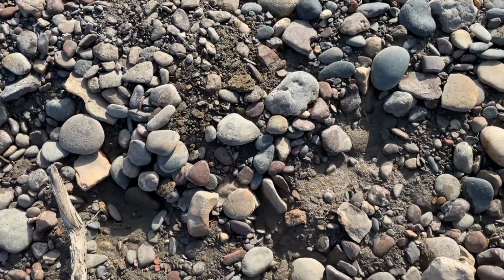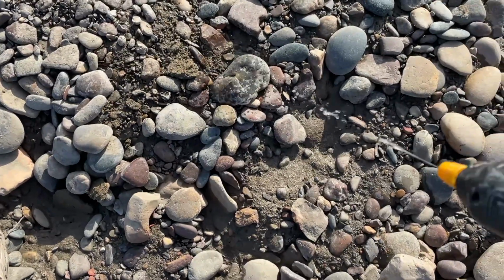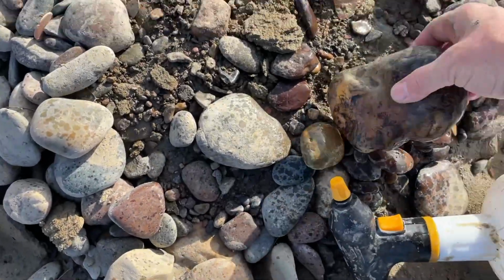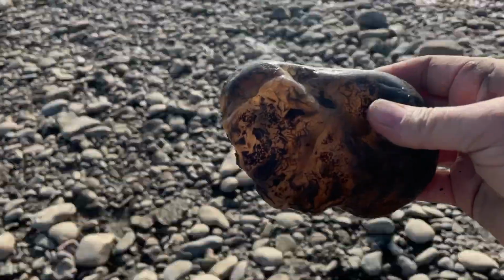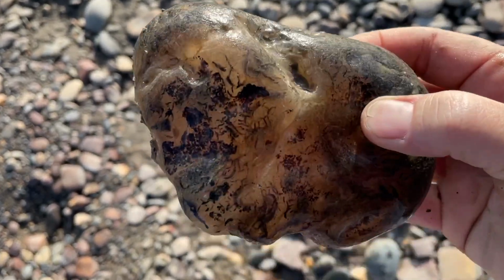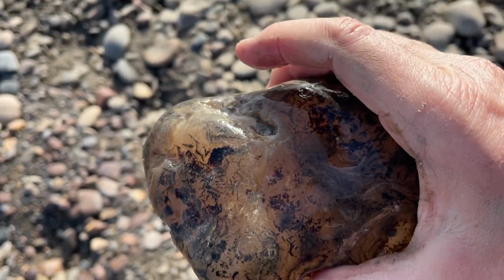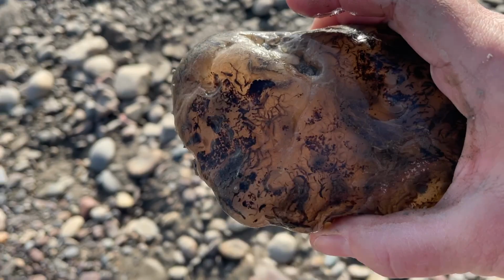Can you see it? Oh, you've got your anti-agate glasses. Right there. Ooh. Oh, look at that one. Look at the dendrites in that. Oh my God. Oh, that is so cool. That's what I was looking for. Oh man, that made the trip worthwhile. It's been worthwhile anyway. That's right. I found my hard brain piece.